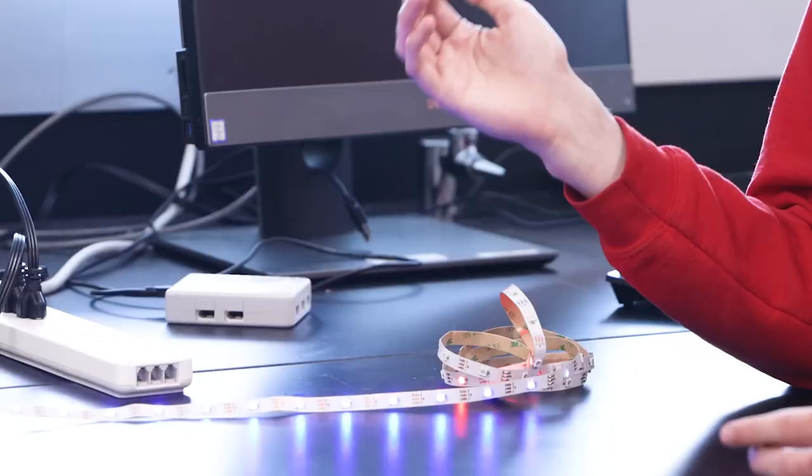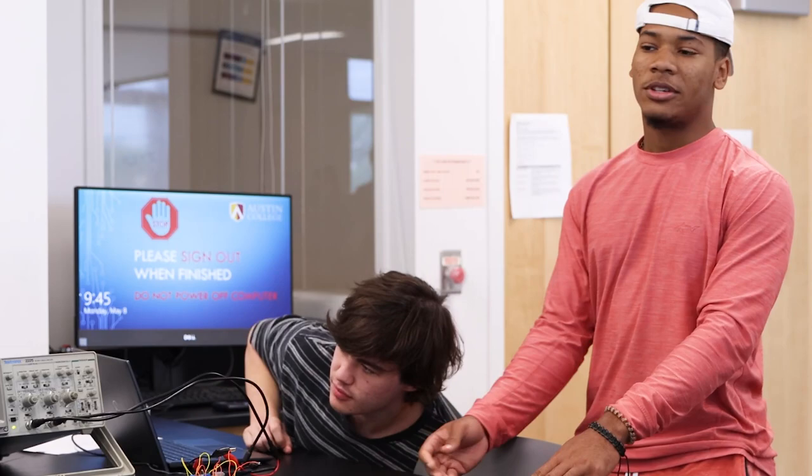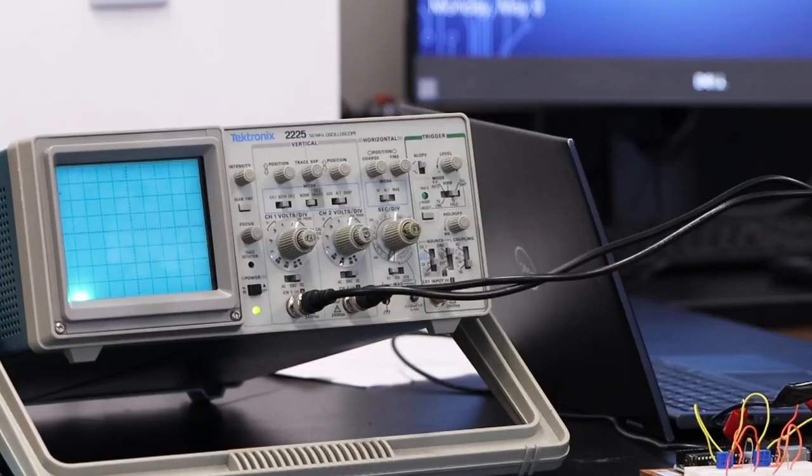We have a few classes that are popular with students. We have a class called Advanced Instrumentation and Robotics, in which students use a variety of sensors and actuators to investigate the real world and to work on robots. So that's a very popular class.